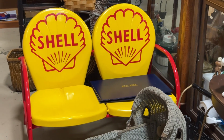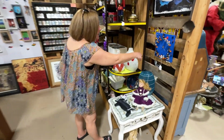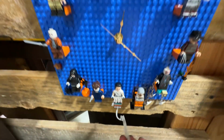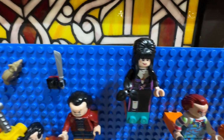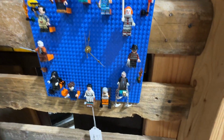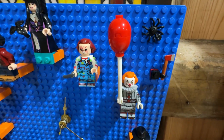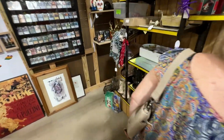Okay, how about the shell chairs? They're clamshell chairs, right? And it's a double. Look at this thing. Oh, wow. It's a Lego horror clock. They took all the famous characters. Yes, Elvira. Freddy Krueger. From Stephen King, there's the It, yeah. From It? Chucky. That is cool.